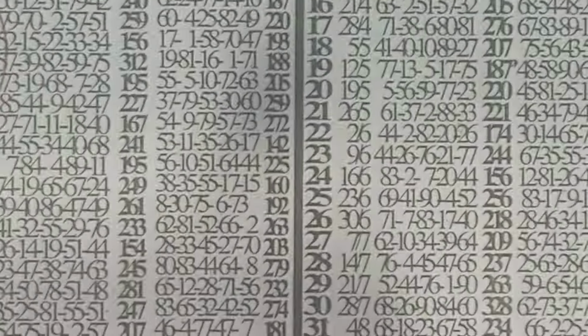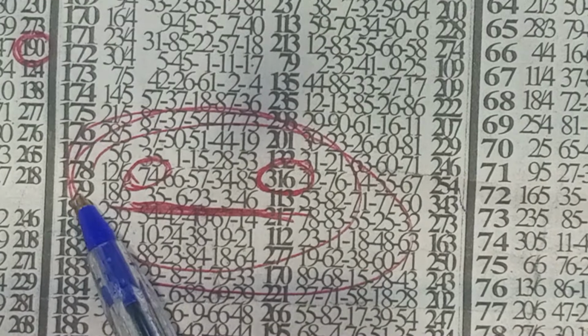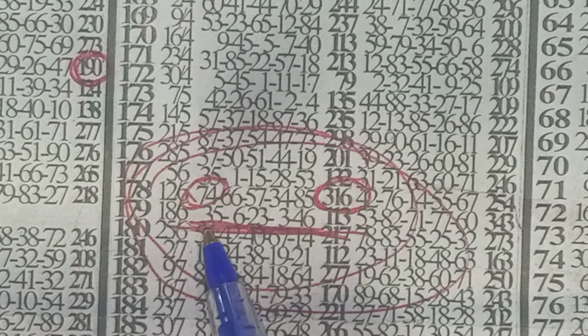The next one, we are taking it from the same Omega Lotto. Let me see. It's Kenstar Lotto. Kenstar results number is 178. So the number 74 dropped with total 316. So after that, we have 35, 6, 23, 3, 46. We are picking this.